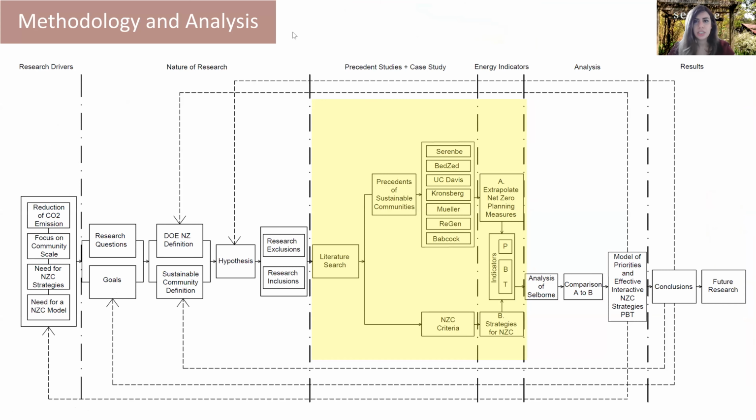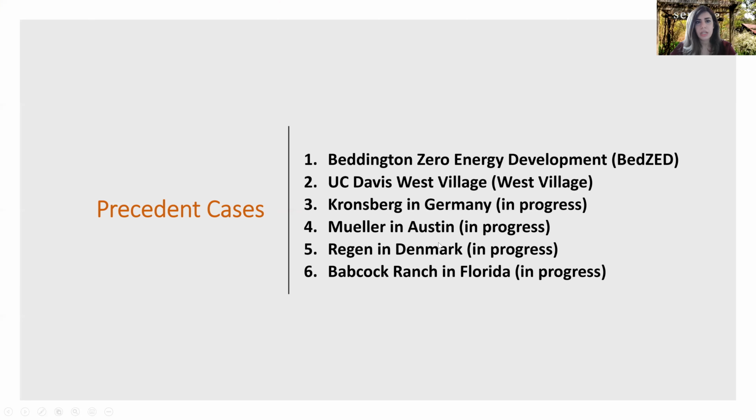The methodology in this research will be first running a literature review on some precedent cases around the world, and a literature review on the different types of net zero community definitions, and to extrapolate main energy indicators and categorize them into PPT. These are the precedent cases that we consider for this research, and I'm working on it.